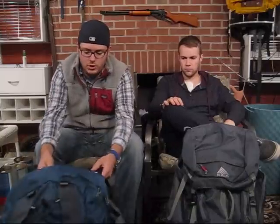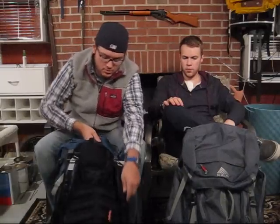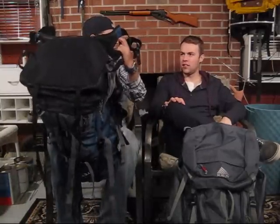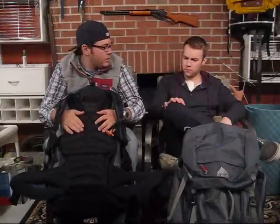This is the back. Pretty nice, great adjustment. Got wishbone construction down here, like a chicken wishbone. It's nicely ribbed, nicely padded. Gonna be very good with the sweat.